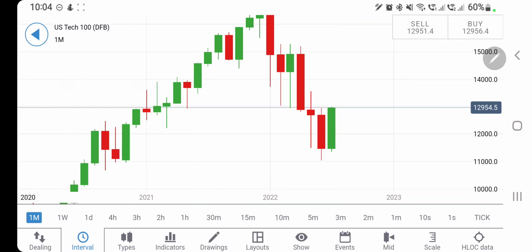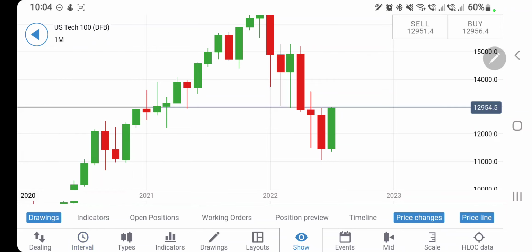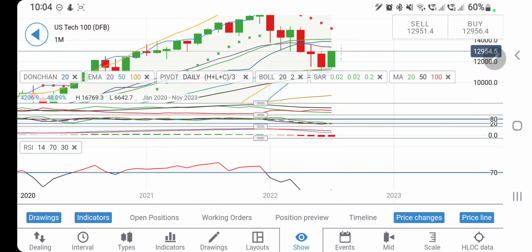So a possibility is that one can go long at 13,050 and then expect 13,200 as the first target, and then 13,500 as the next target. Be cautious of 13,500. How it behaves at those levels will determine its further movement. But yes, above 13,050 levels, the probability of achieving 13,500 will be highly likely, and beyond that also I'll be cautious. How it behaves there will determine the further movement towards 14,000 levels.